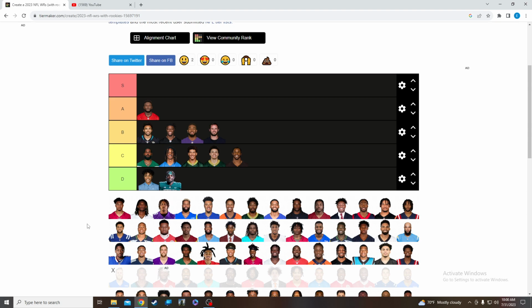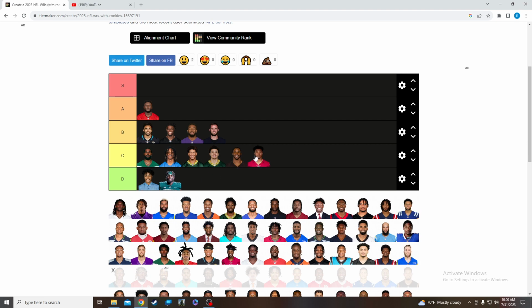I do not know who this young gentleman is. Who is this guy? I can't tell if that's a Cardinals jersey. Oh, I think that's the young dude from the Cardinals there, he's the tiny guy. He's like the 5'9" dude. I forget his name. But he's all right. C tier.